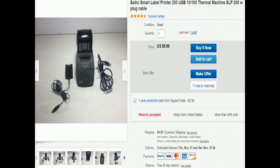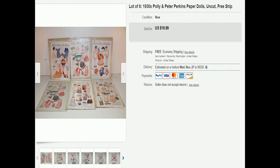This is another one of the printers that came from a surplus sale along with the other printers. And it had the power supply and the USB cord, and that helped move it as well.